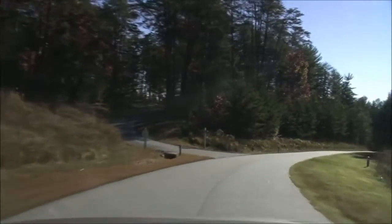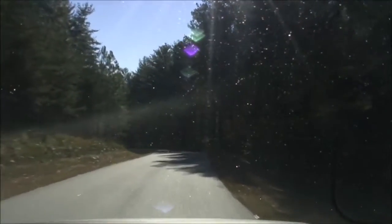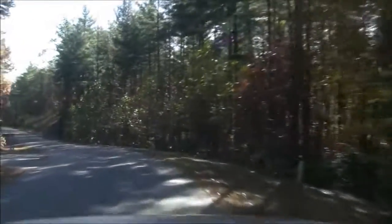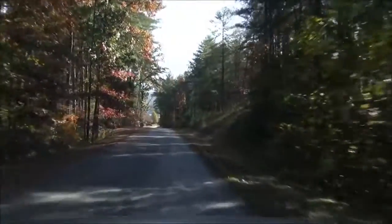Little side road here called High Ridge Way takes you up to some mountain view and lake view properties. Lakeview Court will take you down to some more waterfront properties here in the east section.